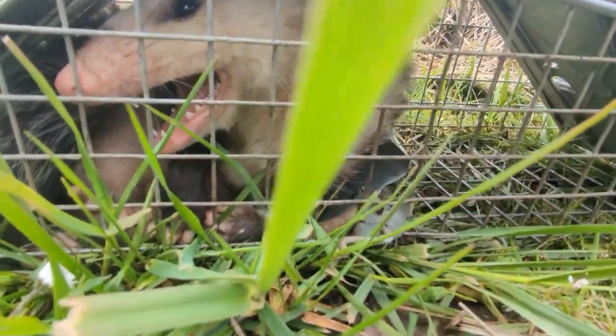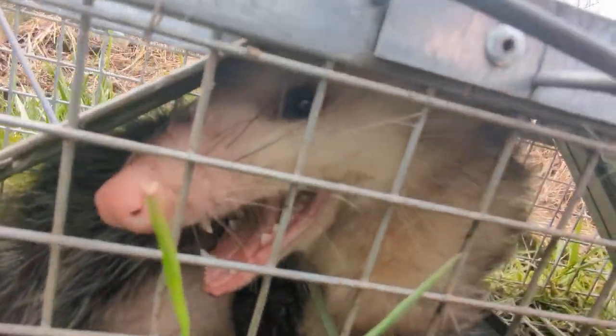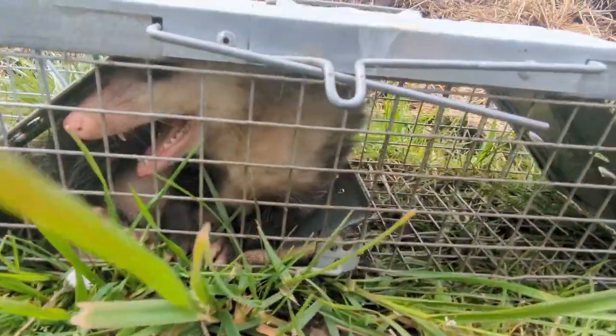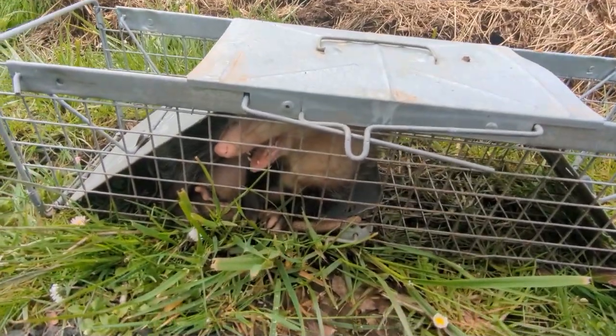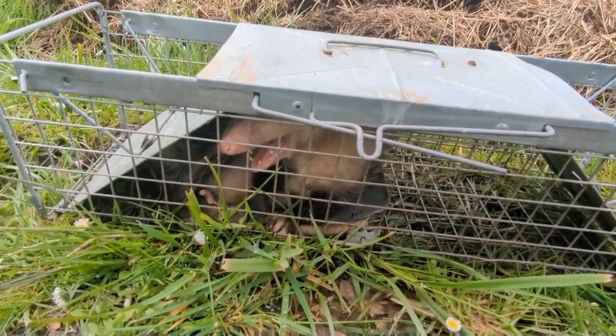Well, now wait a minute. You are not a squirrel. And those are not squirrel teeth. Where did you come from? That is one curled up possum. I don't think I want to get my fingers near that.